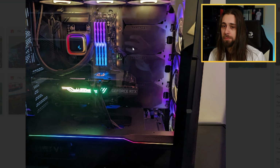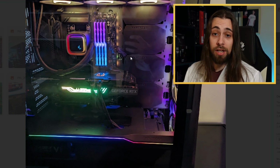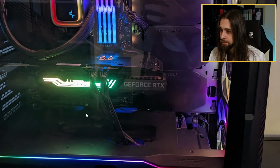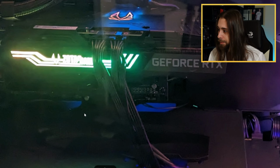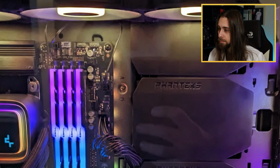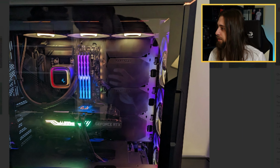Fantax, it just looks good. It just looks good. Well done, man. If you were the one actually mounting the PC, it looks good. Yeah, cable management is not bad at all. It just looks good. Can't complain. Now, as for the next one.